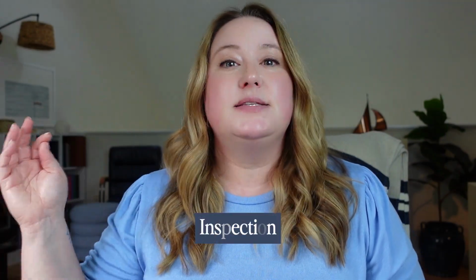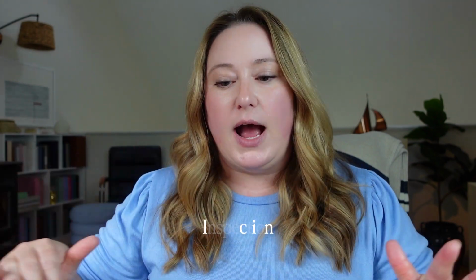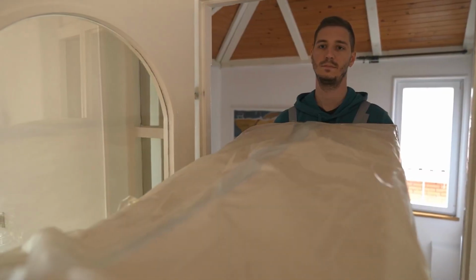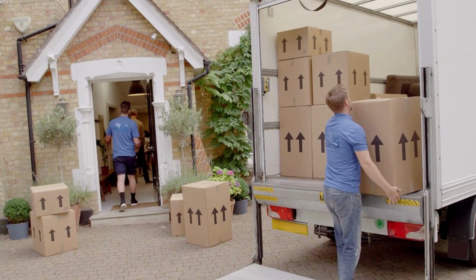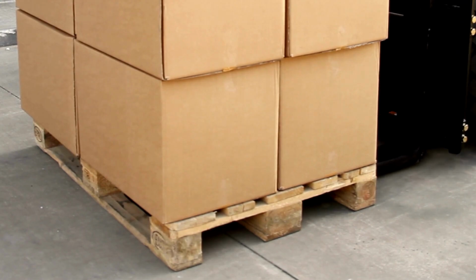Number 1 is inspection. As soon as that truck pulls up, you're going to want to walk around each pallet and make sure the outside of the boxes are okay. It's much like when you get a piece of furniture delivered or if you've ever moved and you hired movers. You want to make sure everything that comes off that truck is in pristine condition. Take photos and notes of any damage you see.